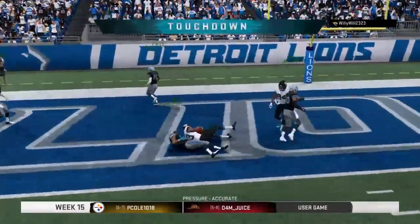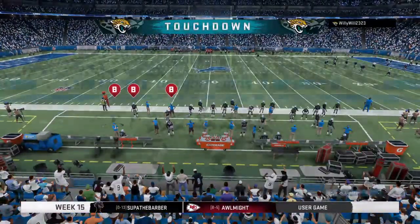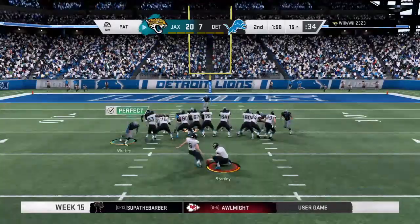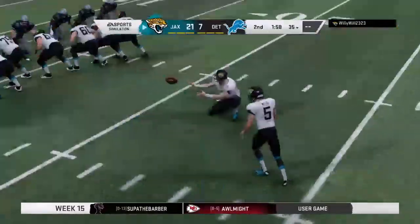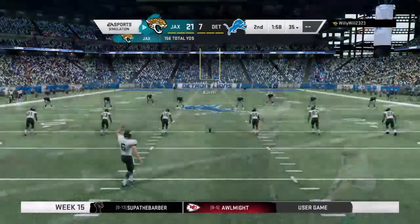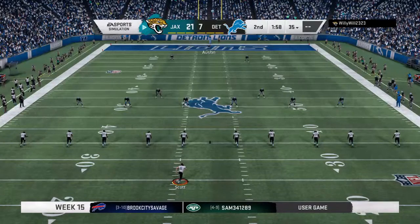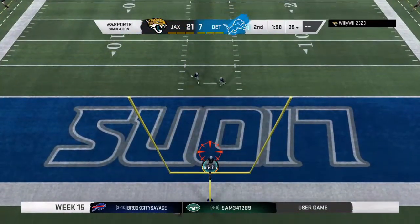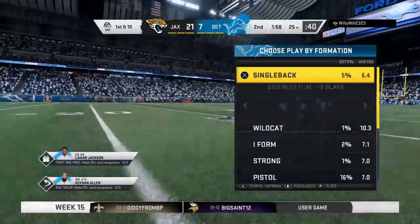Got his man, it's caught. Touchdown, Jaguars. Ricky Seals-Jones, his 2nd touchdown on the season. And the Jaguars are able to widen their lead. Myers connects on the PAT, and it's now 21-7. Out is the kickoff unit as they run up and send this one away. And a fair catch signaled for and taken successfully.